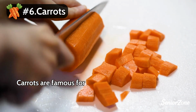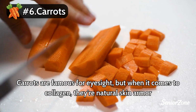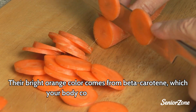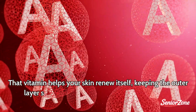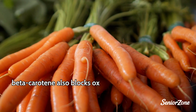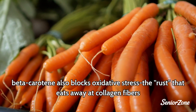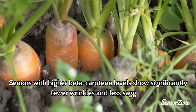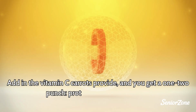Number 6, carrots. Carrots are famous for eyesight, but when it comes to collagen, they're natural skin armor. Their bright orange color comes from beta-carotene, which your body converts into vitamin A. That vitamin helps your skin renew itself, keeping the outer layer strong so it can shield the collagen beneath. Beta-carotene also blocks oxidative stress, the rust that eats away at collagen fibers. Seniors with higher beta-carotene levels show significantly fewer wrinkles and less sagging. Add in the vitamin C carrots provide, and you get a 1-2 punch.